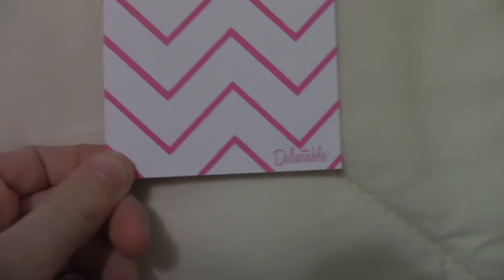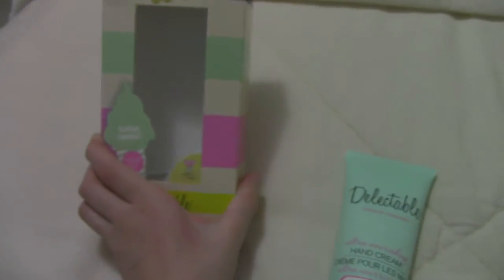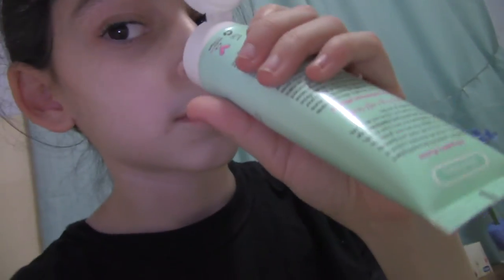Okay. So we got this pack of notes that came inside this freaking adorable box here. And the hand cream over here is so cute. I love it. And it's my favorite color. Oh, ow. Okay, I cut myself. But that smells really good.